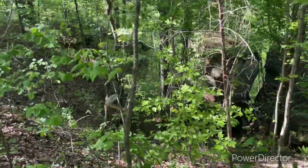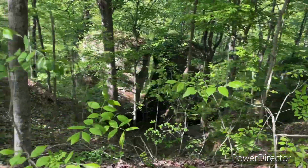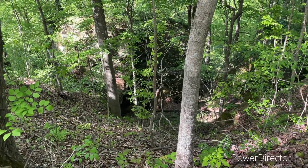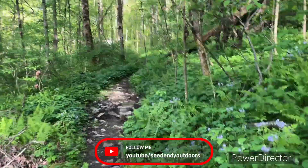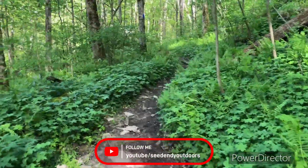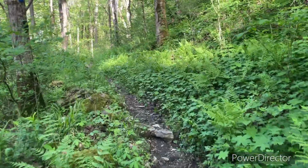Look at this thing. That is crazy. I'm blown away by all these ferns. It does not feel like I'm in Kentucky. I feel like I'm somewhere else. That's the cool thing about being able to do this, you do not feel like you're at home.